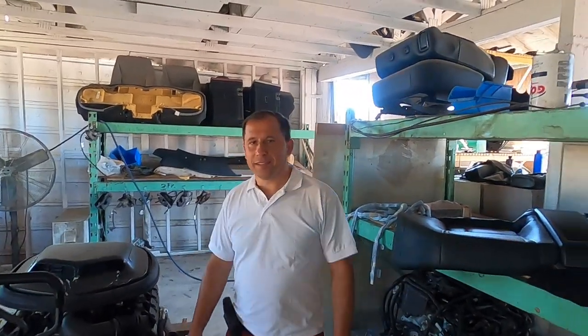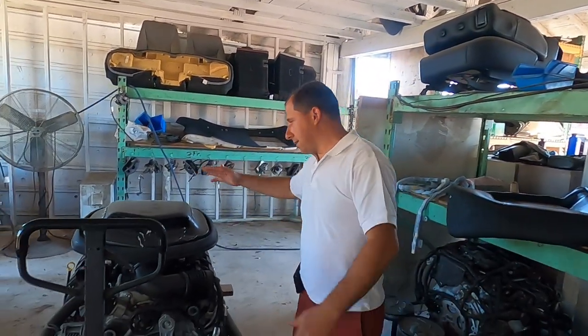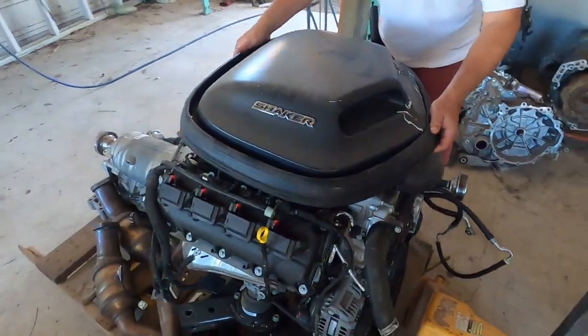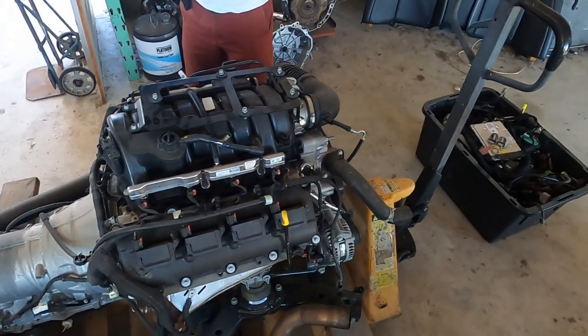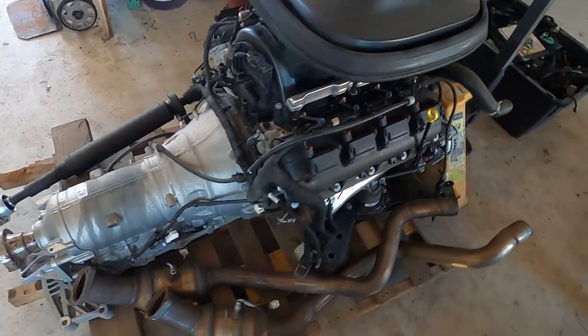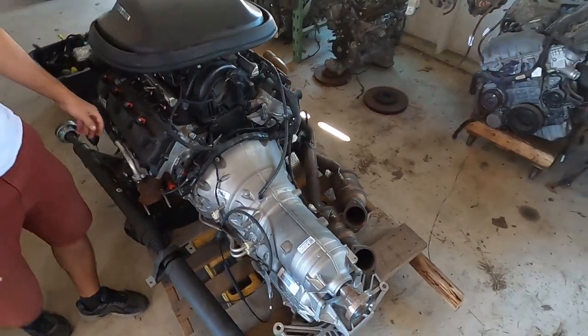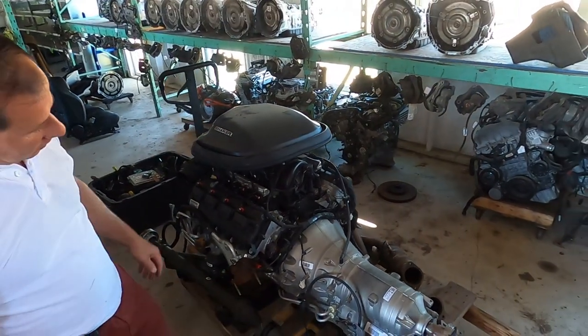Hey, what's up, boss? What's up, Dima? So what do you want to show me? Here. Here is the beauty right here. What is this beast? This is a 2018 Dodge Challenger RT 5.7 liter. It's a Shaker package right here.